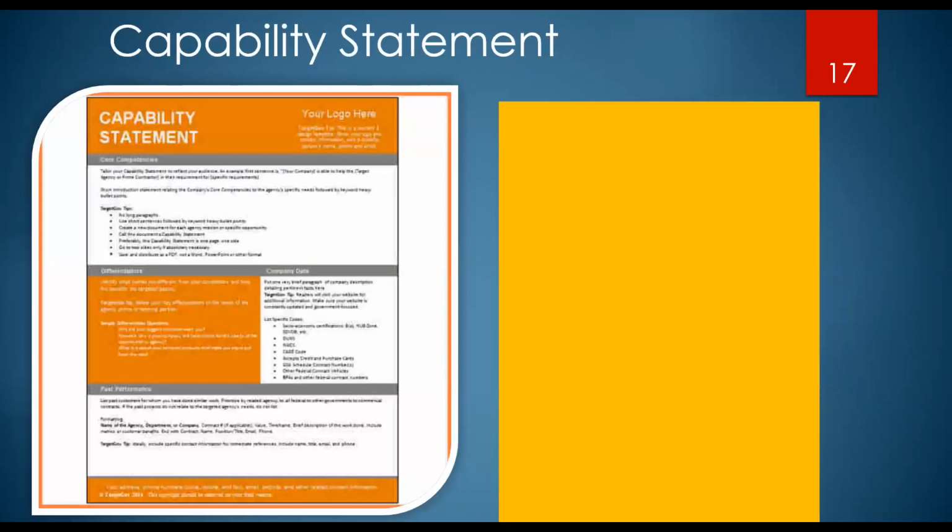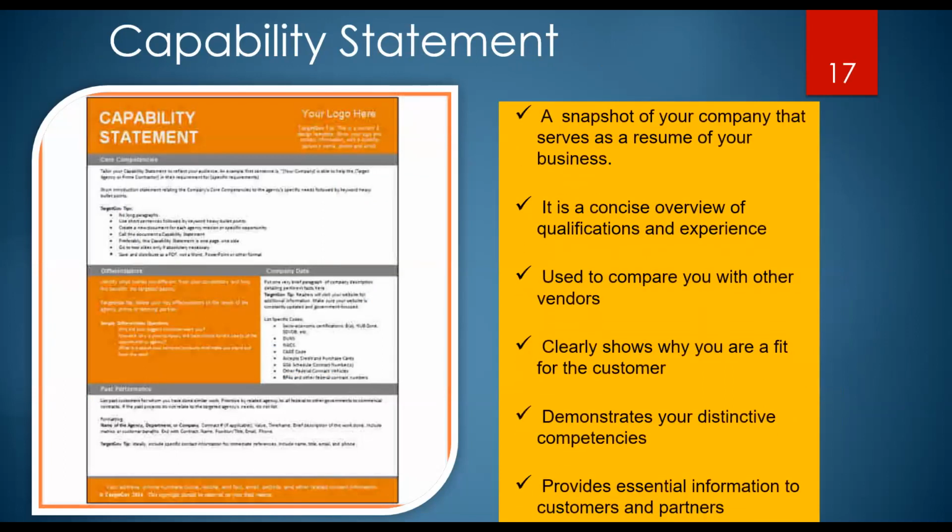One of the things we suggest to our clients, because this is something the government and these primes are expecting, is that you put a capability statement together, because they're going to want one when you start reaching out to them. I do a whole training on capability statements, so I'm just going to briefly tell you what it is. A capability statement is a snapshot of your company that serves as a resume of your business. When you've reached out to some of these primes and now have their contact information, they're going to expect you to send them a capability statement. And there's a certain way you need to put that statement together. It's a concise overview of qualifications and experience. It's used to compare you with other vendors.